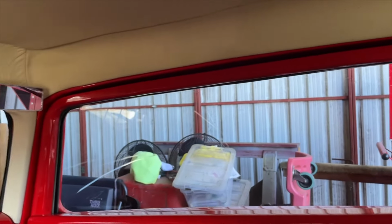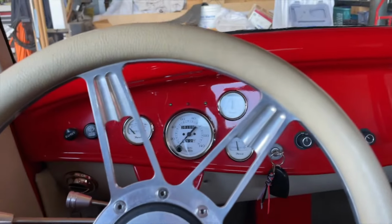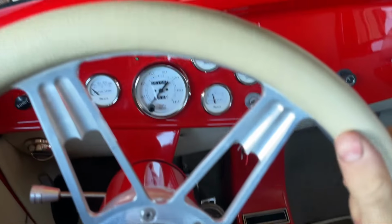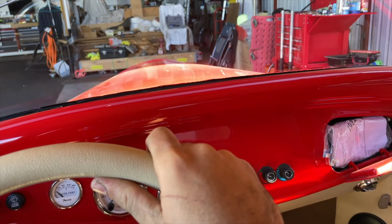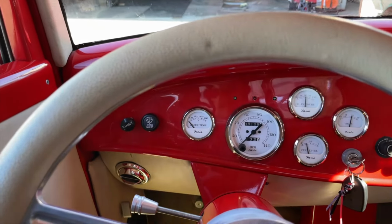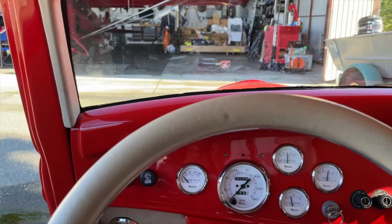It hasn't really been chopped because the body's custom made, but it's definitely got little windows and stuff. Not the world's greatest visibility, so let's see if we can go ahead and pull this thing out without hitting too much. Perfect. We'll let her warm up for a little bit and then we're gonna take them all for a cruise.